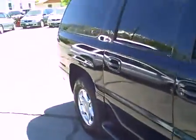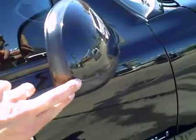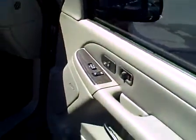In the first video, as we walked around the vehicle, we already pointed out all of the exterior flaws in the paint. I may not have mentioned both side view mirrors have just a little light scuffing on the outside edge. Other than that, I think we did a pretty good job of covering everything.